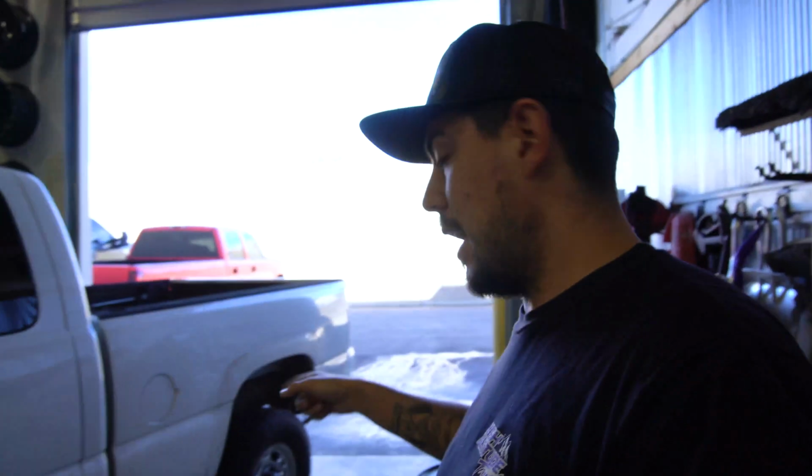But anyways, this is getting picked up. It's going to the body shop, Supreme Car Star. I will link their Instagram and phone number down below. They're gonna be pulling the cab and bed, leaving it at their shop to do the body work and full paint. You guys are gonna have to stay tuned to see what color we paint it, unless I've released the rendering, then you guys already know. So yeah, that is getting picked up probably any minute now.